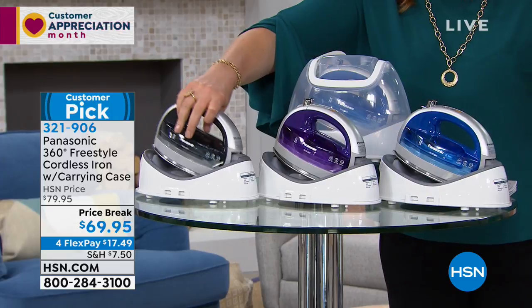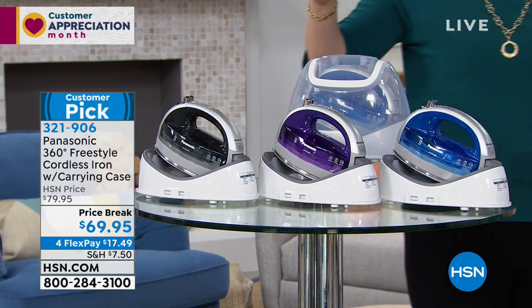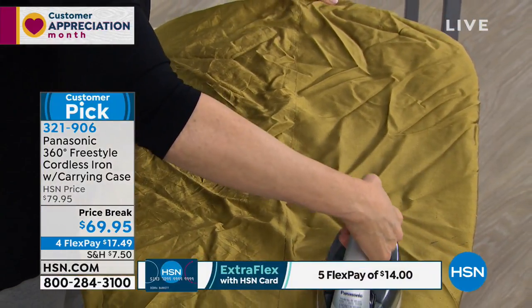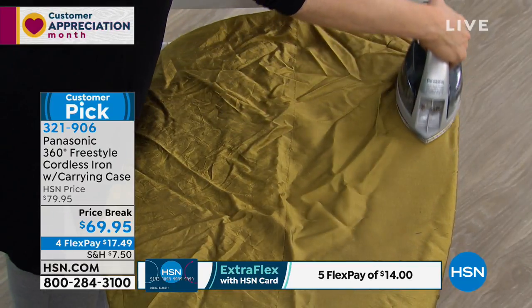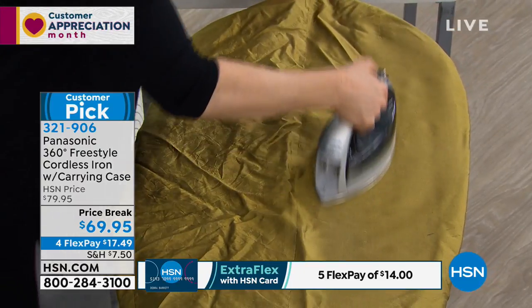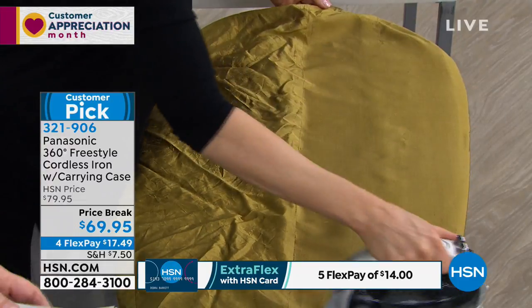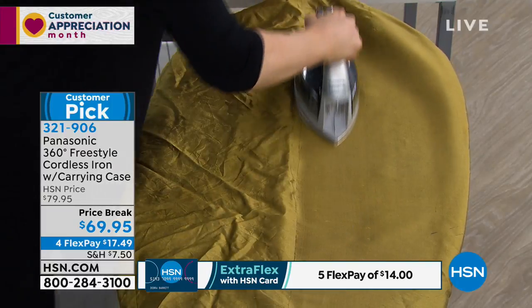It is compact, lightweight, powerful, and you know what? Let's be honest. No one really loves ironing, except if you're my husband. He does find it therapeutic. I do not. But he always says if you have the right tool for the job, it's going to make it so much more fun and easier. Vonnabelle Sherman is joining us. She's our product expert. And Vonnabelle, nice to have you back.